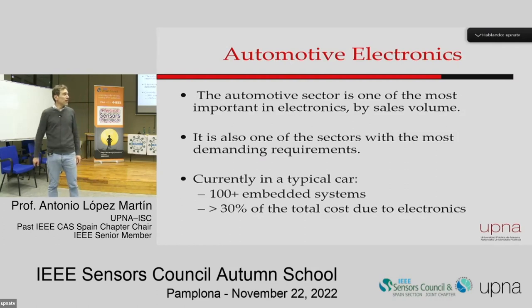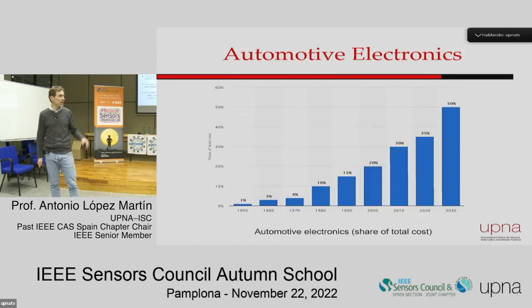Nowadays, in a typical car, we have more than 100 embedded systems involving electronic control units, a lot of sensors, actuators, and so on. And more than 30% of the total cost of a typical car is due to electronics. And this is increasing very fast. And now that we are going to electrical cars that are also autonomous cars, this trend is going up very fast. So the importance of electronics in automotive is really high today.